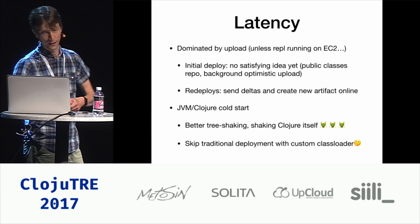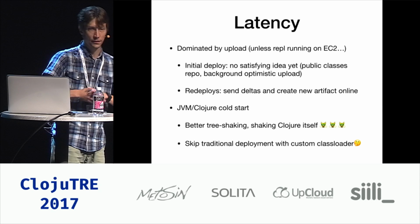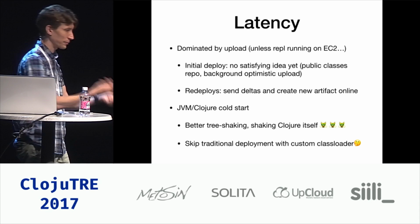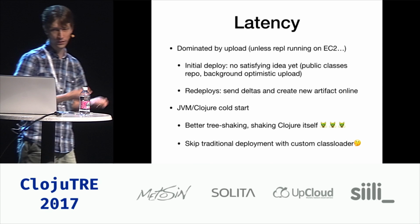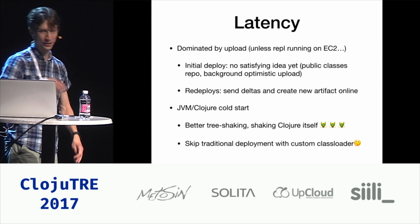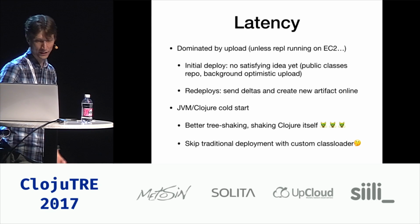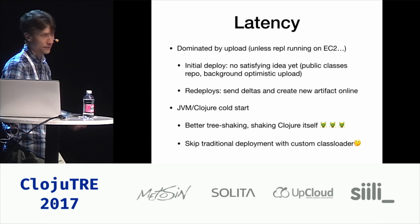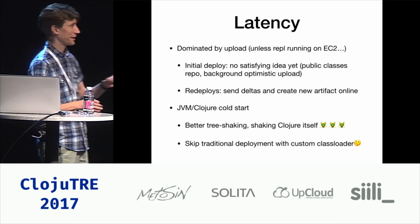And another thing is this cold start that you observe. There's a couple of seconds. Every deploy is a kind of smaller cold start. But when the Lambda cluster restarts itself, there is always some kind of cold start. But there are ideas to avoid that too.